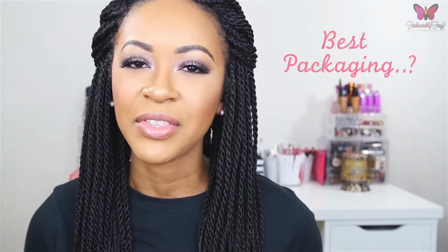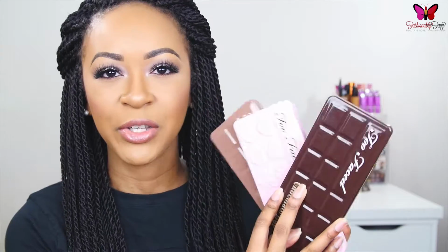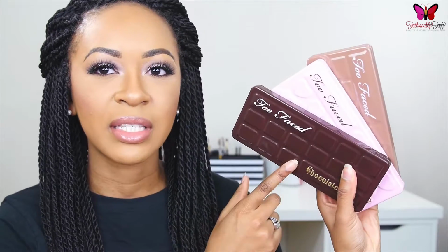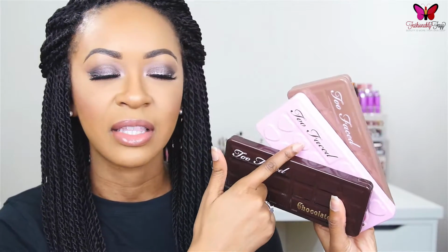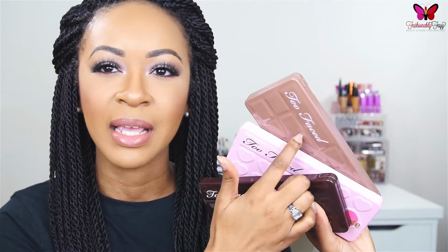So the very first question of this tag is, which palette do you think has the best packaging? And I had to give it to Too Faced. I have all three of their chocolate bar palettes, and I had to give it to them because I just feel like Too Faced goes above and beyond when it comes to packaging. So this is the original Too Faced palette. This is the chocolate bonbons, which was the third one that they came out with. And then this one is the semi-sweet.